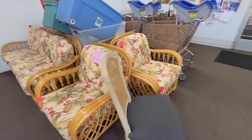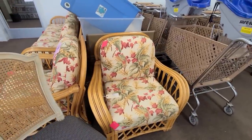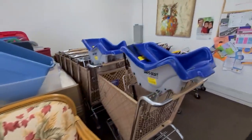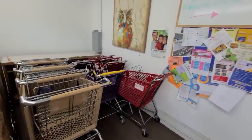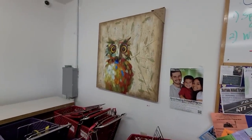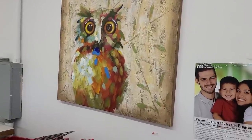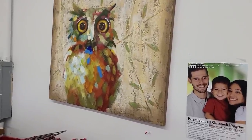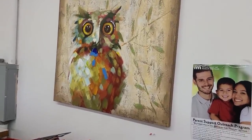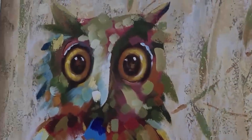This is a very fun thrift store called Wise Penny in Buffalo, Minnesota. I don't get here very often. I absolutely love this. This is huge. I don't see... Oh, it says not for sale. Oh, that I have nowhere to put it, but isn't that fun?